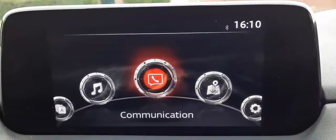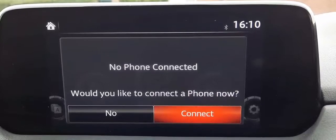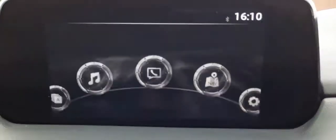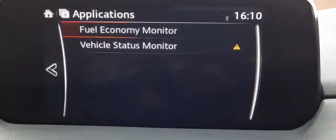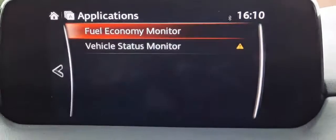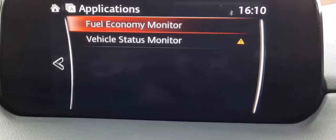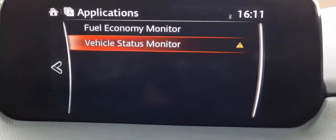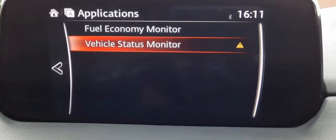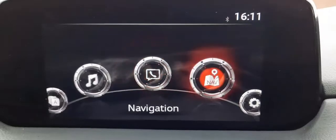Okay, so communication. So once the phone's paired up, you can enjoy your phone book, call lists, etc. If you've got an Android phone, it'll also read your text messages. Now, I forgot to mention, this car can be upgraded to having Apple CarPlay and Android Auto, which will then populate there. And then you can use your apps. You can access your apps from this system here, which then gives you, you can use Google Maps or Waze or WhatsApp and Spotify and bits and pieces.